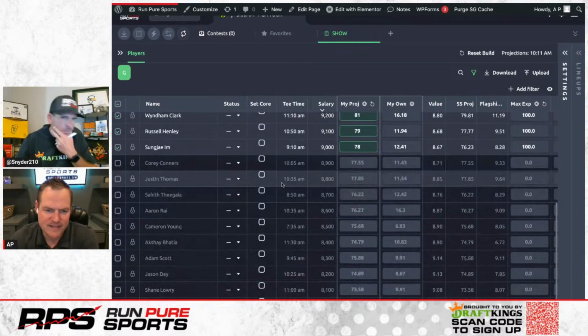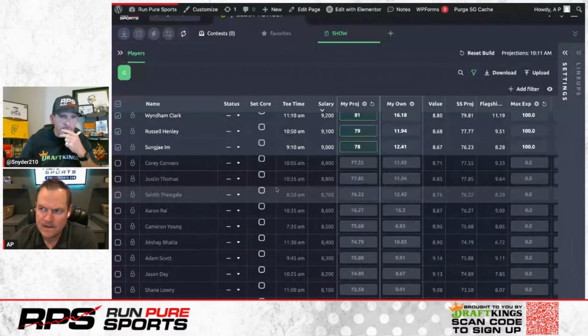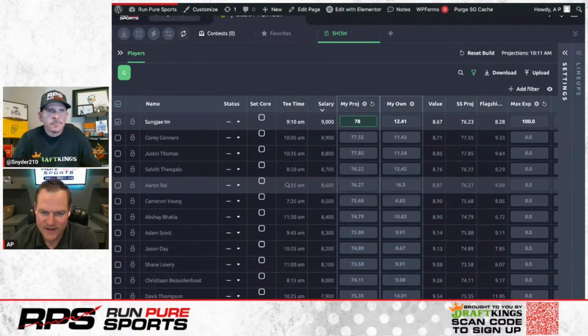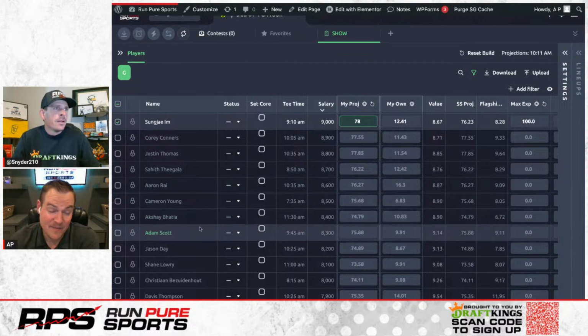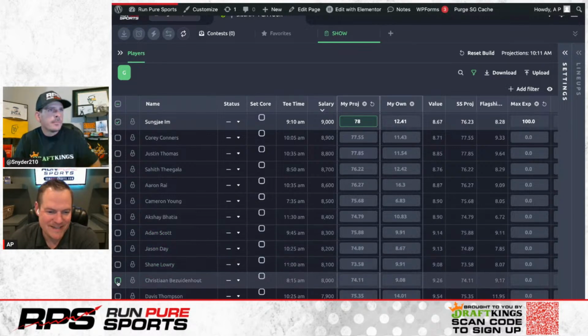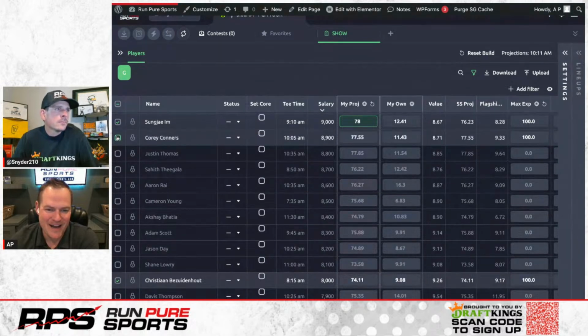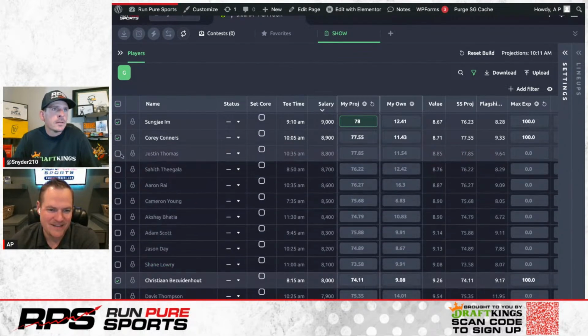So let's get this down because I really want to get to the builds, run the simulations, run the contest sims. I'm really curious to see what the showdown build looks like this week. I think it's going to be interesting. Obviously, 50-man field. We got to find a way to get different. So maybe that's going to happen down here. My boy Justin Thomas is down here, but I don't know if I can get to him. AKA range, Corey Conners, all the way down to Bezuidenhout. Now, what are we doing with the AKs, Snyder?